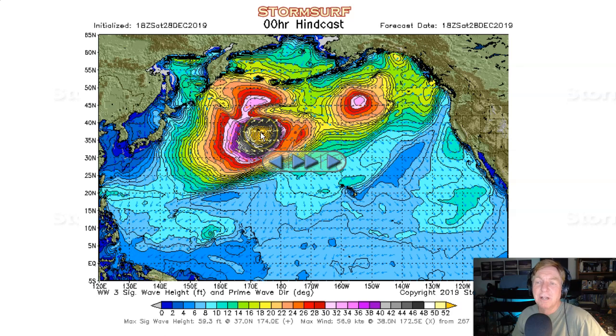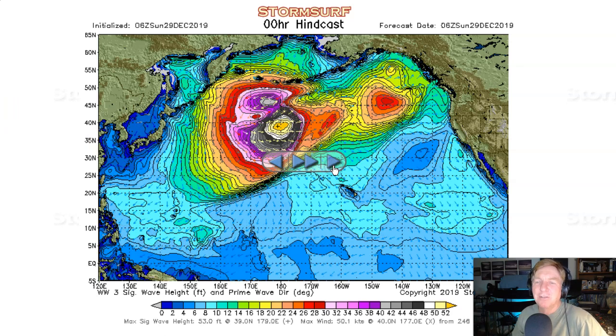So significant wave heights, okay? With significant wave heights of 59 feet, that means that once every hour, there is an individual rogue wave somewhere in this area that's twice that size. So we're talking 118-foot individual rogue wave once every hour somewhere in this area. You do not want to be in a boat, or you did not want to be in a boat on Saturday in there, because if you were, you're probably not there today. All right, anyway, moving on.